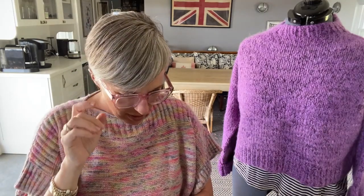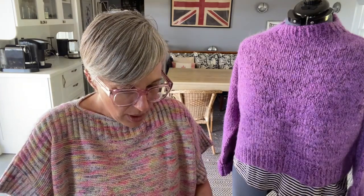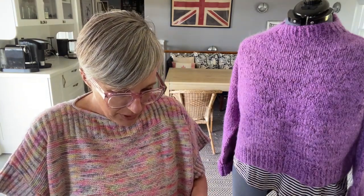Awesome or Gossamer. I think also, because of the knit along, Stephen West's patterns are discounted right now too. So if that means something to you, now's the time. So that was my first finished object.